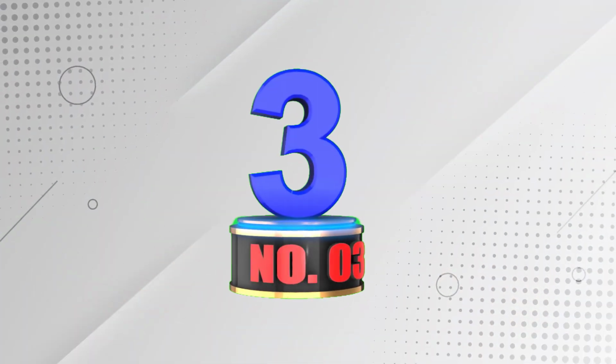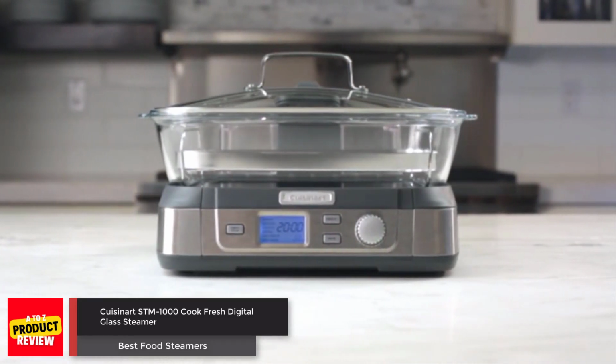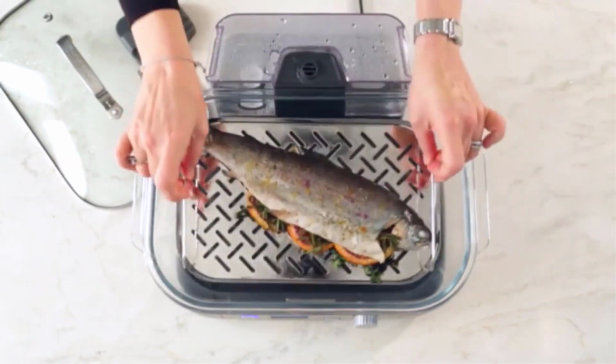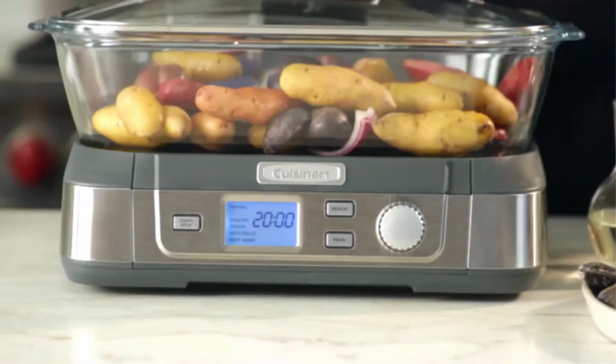Number 3. Cuisinart STM1000 Cook Fresh Digital Glass Steamer. The Cuisinart Digital Glass Steamer is perfect for those who want to cook healthy meals easily. Its powerful steam system delivers steam from the top down, surrounding food for quick and even cooking.